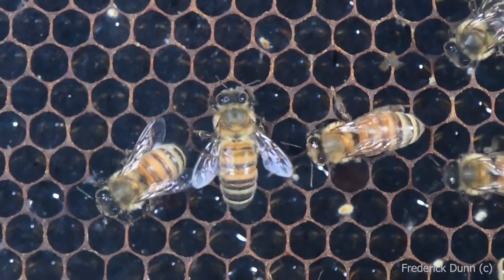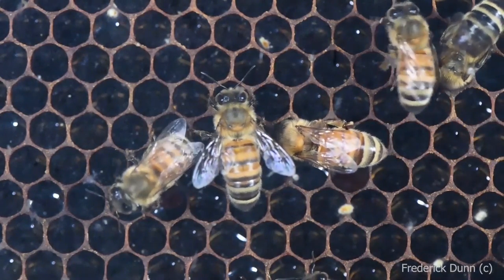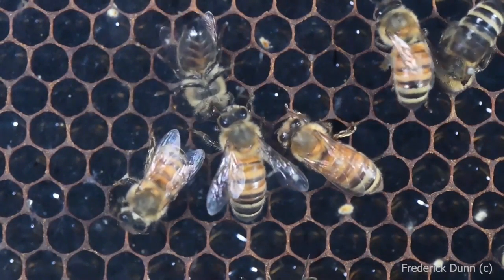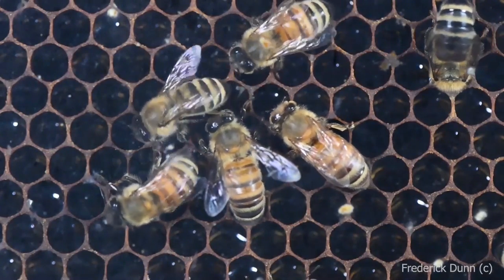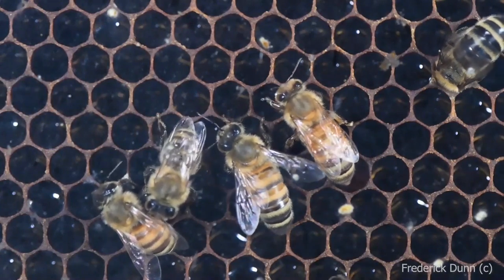And this is a honey super, uncapped. Look how shiny all the cells are. These are the energy resources. What's the honey and nectar used for? Well, it gives the bees energy to heat the colony, to do the work that they need to do.